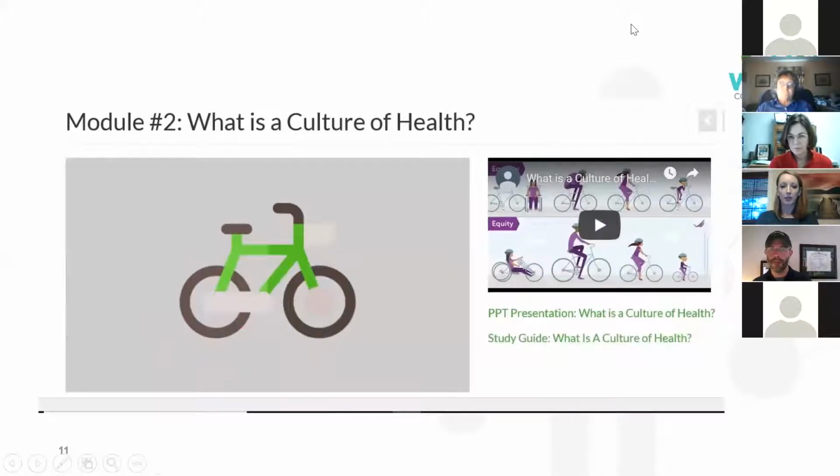The module to look at is "What is a Culture of Health," and you'll notice here that there is a video, and then there's also a PowerPoint presentation and a study guide. So a master volunteer trainee who is doing the self-study option might opt to watch the video and then review the discussion guide and review the study guide and answer the discussion questions.